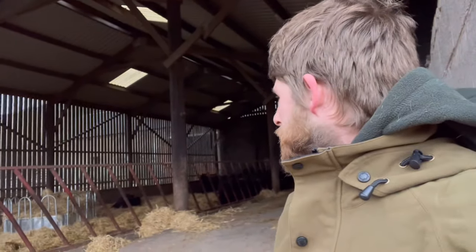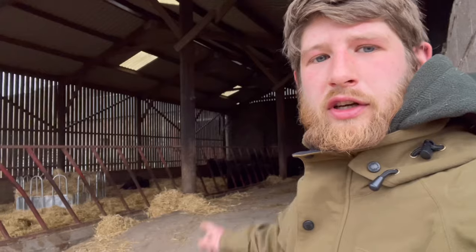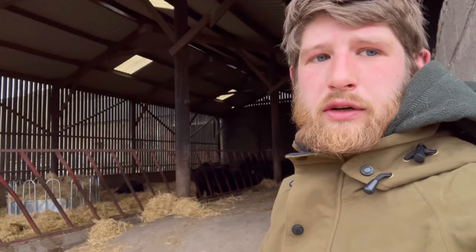So guys, I'm back here, it's a little bit later on, it's about 4 o'clock. And we've got what looks like a heifer, so a first time I'm just calving. You can see her lying just behind me there. So she's starting to calve right now.